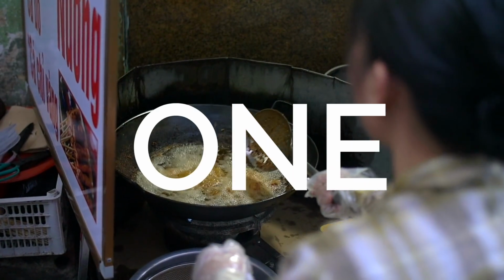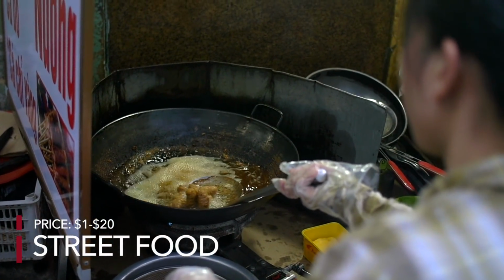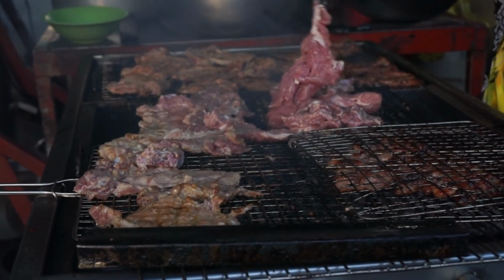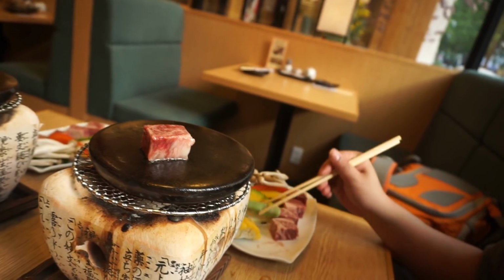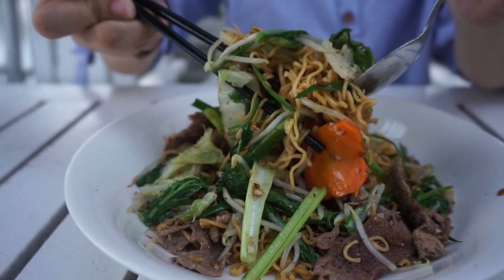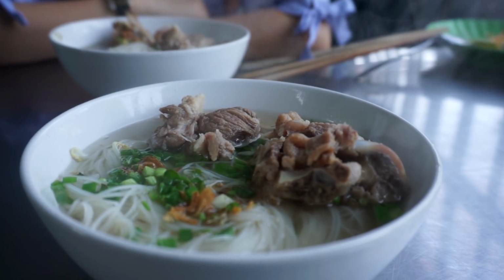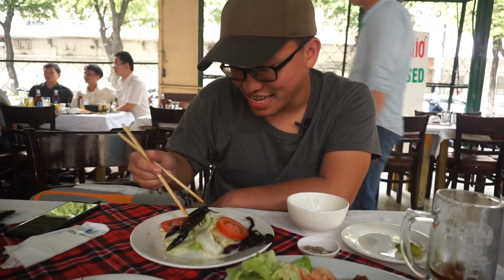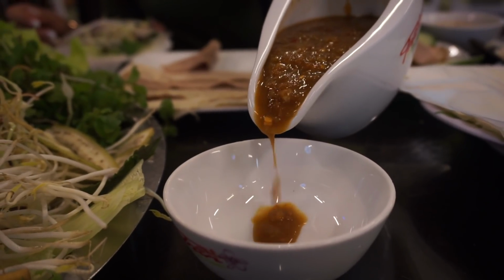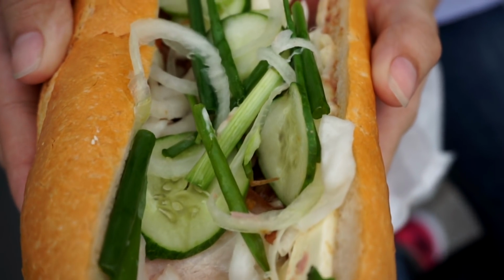My number 1 pick is the food. Yes, the food. This is easily my number 1 pick, no matter what. Because everywhere you go, you will see delicious food from the street to the restaurant, and the price ranges from $1 to $10. So this is one thing you cannot miss in Saigon, and you should definitely try it. Gotta try all the food, from the exotic to the weird stuff. It's worth the trip if you have that kind of taste like I do. So definitely try out the food.